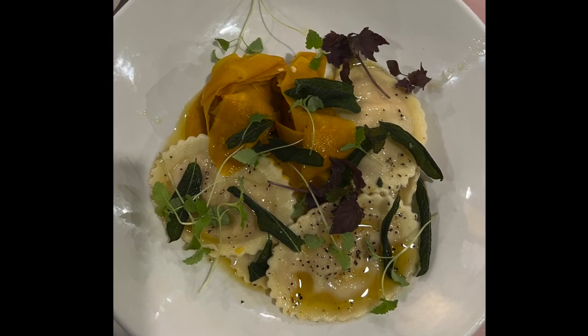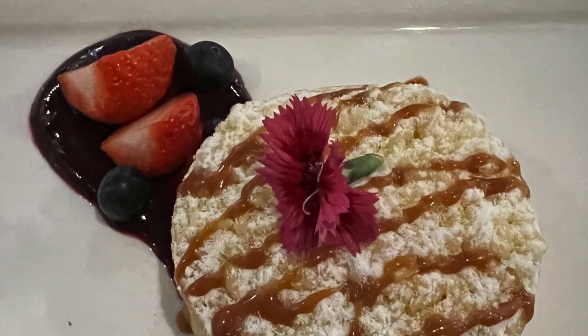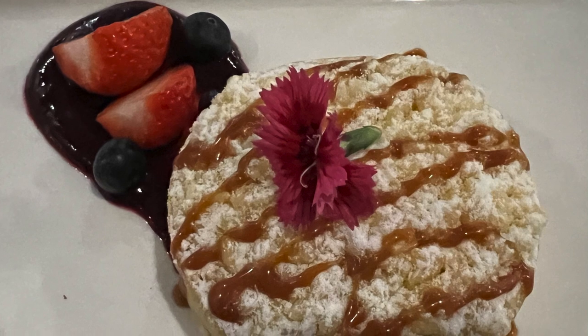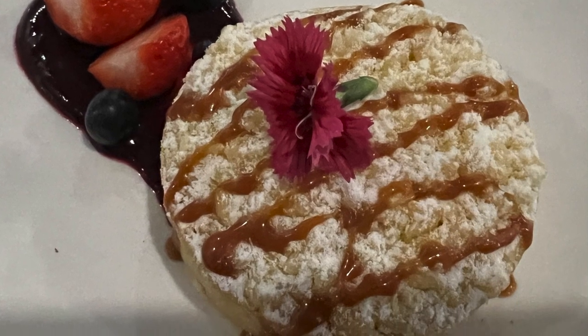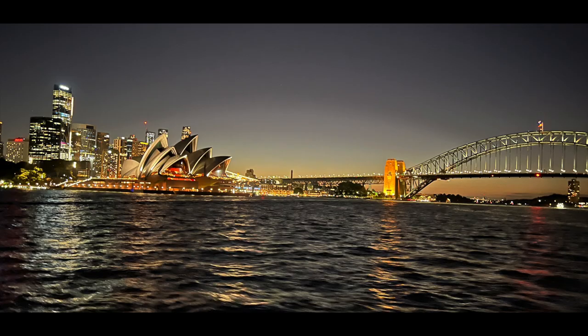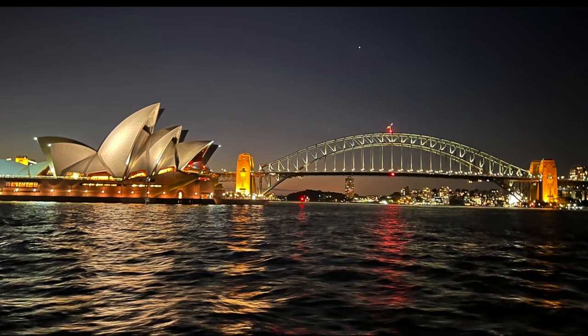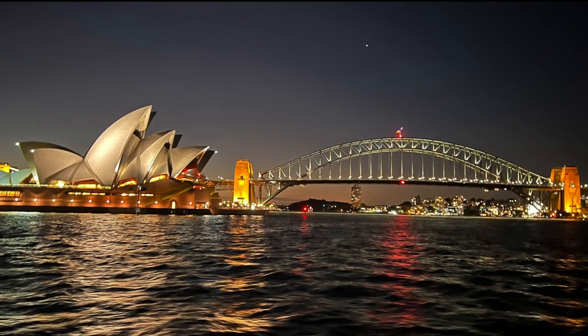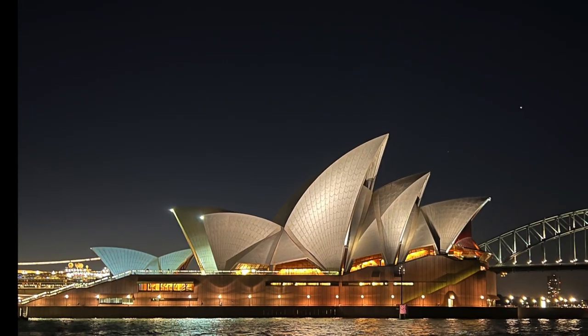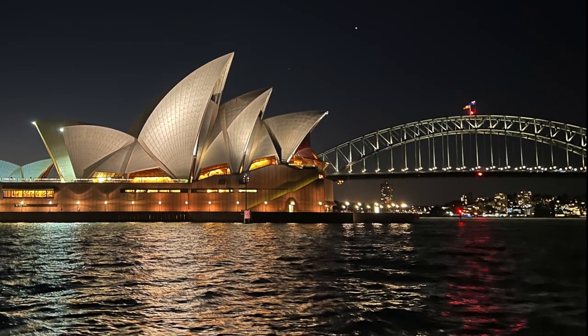I started out with a fresh beet and quinoa salad, and then I had a pumpkin ravioli. It was with butternut and pumpkin with goat cheese and a sage brown butter sauce. And then my dessert was a crumble apple pie tart. And then as the sun started setting is when the spectacular views really showed. And then we ended off the evening with a beautiful firework display.